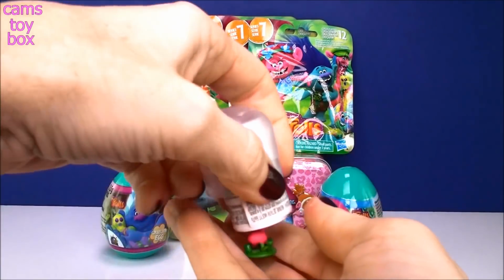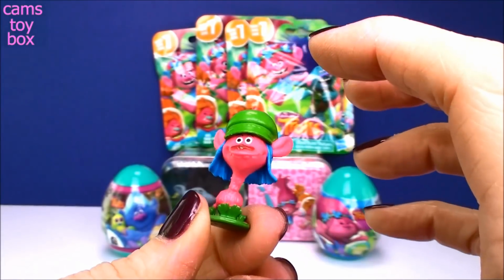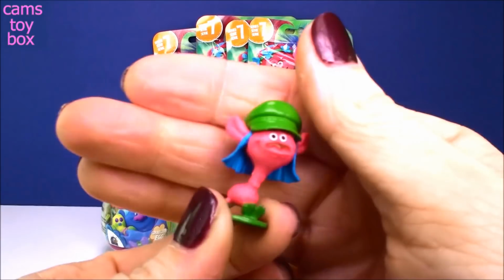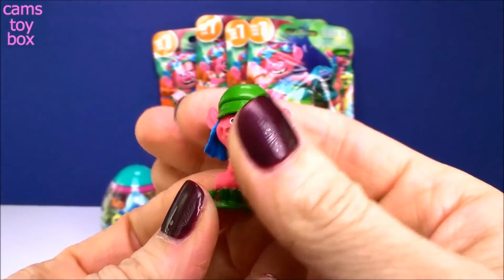I see something green. What do we have? Oh, awesome, we got Cooper. These Chupa Chups are so funny. I think they're shaped kind of funny, but they're super cute. I feel like their heads are really big compared to their bodies, right? Don't they look a little funny? I don't know. I think they're super cute either way. All right, that's a good one too.